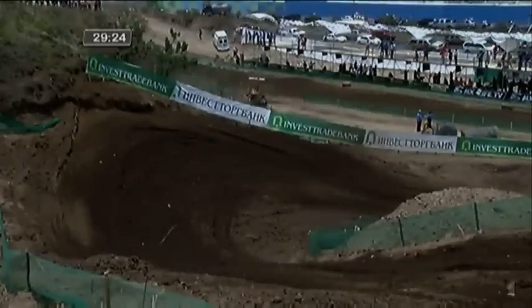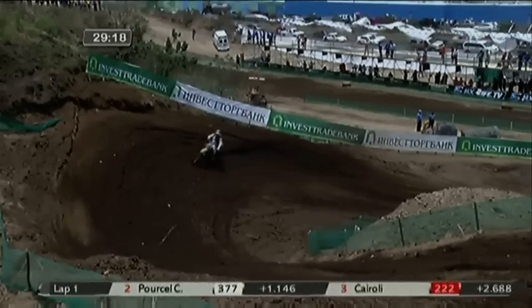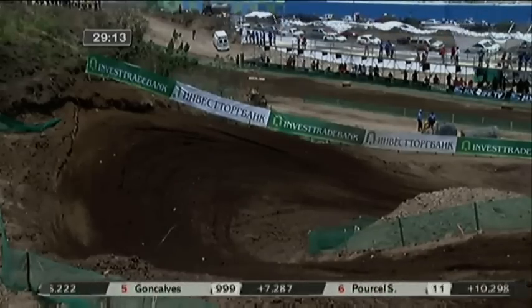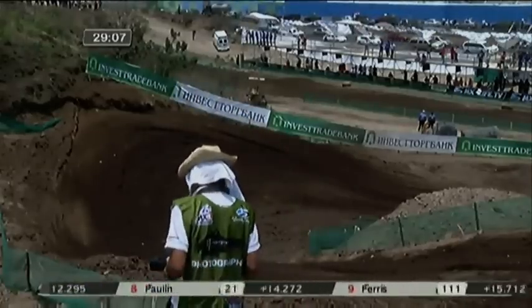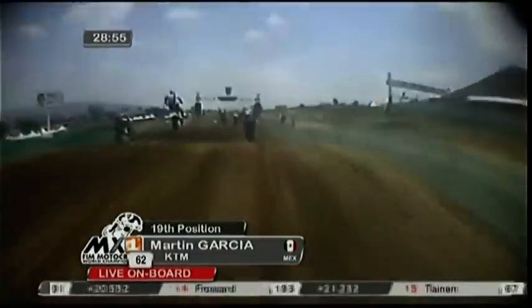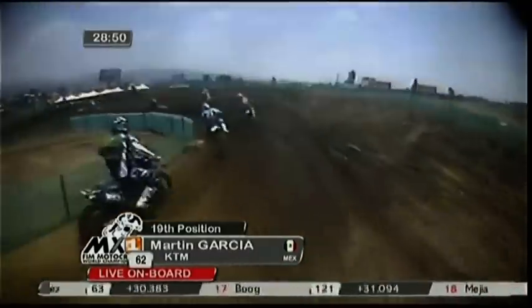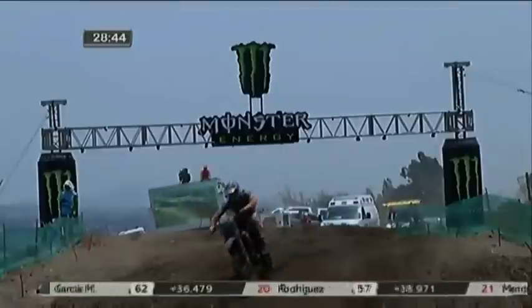Just losing our leaders at the moment, but it was De Salle. But we realised he'd been passed by Paul Salle a moment ago. Not yet sure if they've come over the finish line again. Oh, that was the aftermath of the crash as Garcia came through. Oh, there were two lots of crashes there through the wave section. Not sure which one Sean Simpson was involved in. But Martin Garcia. Cairoli up just ahead of him, just coming out of that turn.